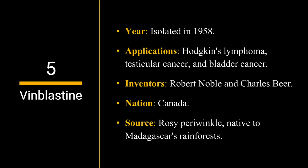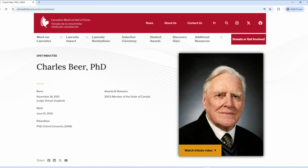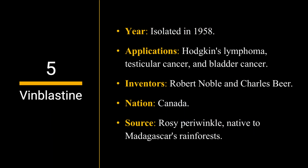5. Vinblastine. Vinblastine treats Hodgkin's lymphoma, testicular cancer, and bladder cancer. Similar to vincristine, it inhibits microtubule assembly, stopping cancer cell replication. It remains a critical component of combination chemotherapy protocols. Vinblastine was also isolated by Noble and Beer in 1958 from the rosy periwinkle. It was one of the first vinca alkaloids to be used in chemotherapy.